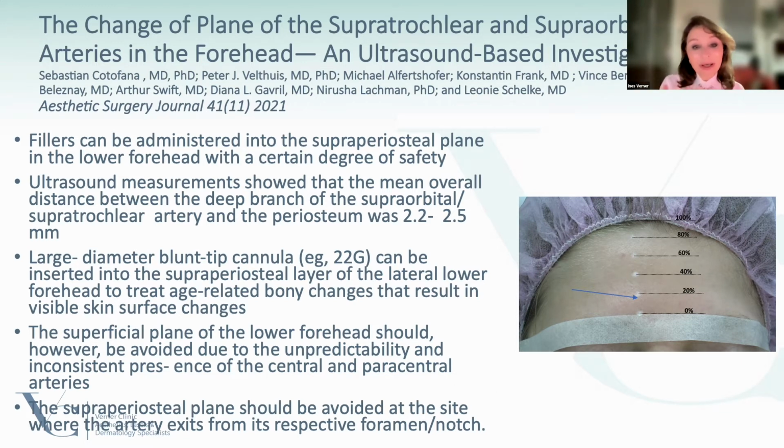Remember, personally, I always use a cannula because it's safer, a blunt tip cannula. I don't use a 22, I do use a 25G in the forehead. Yeah, I do scan the vessels before, so that I know that I'm not injecting where the vessels are.